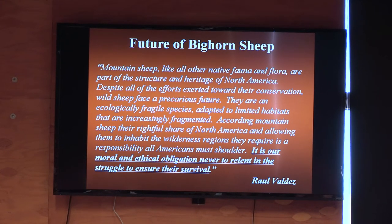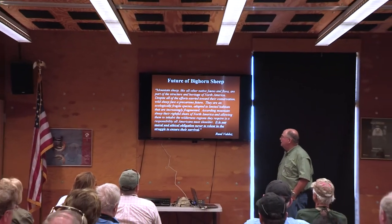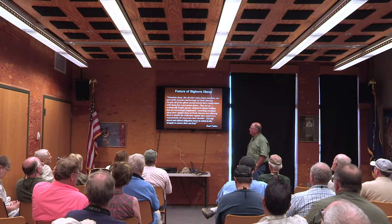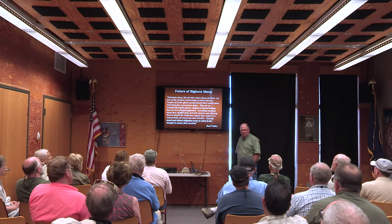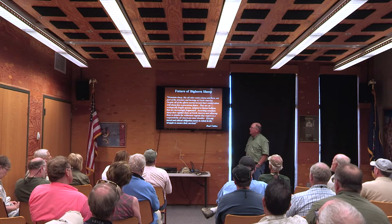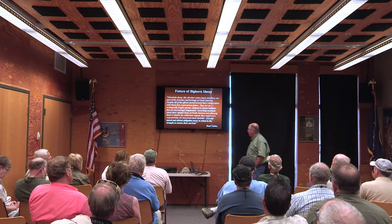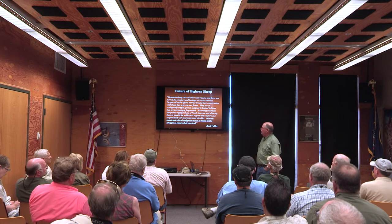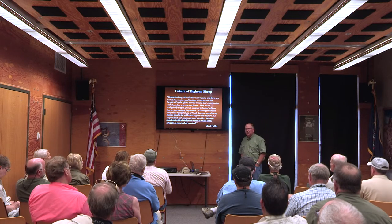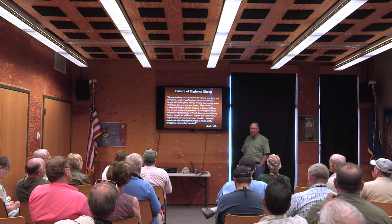So I've carried that with me for a long time, and I've made it part of my moral and ethical obligation, and this is actually in our statewide sheep management plan, and I just think it's a great statement, and it sums it up. They face a precarious future, and despite the rugged country they live in, they are an ecologically fragile species, and if we don't pay attention to them, they'll go away.